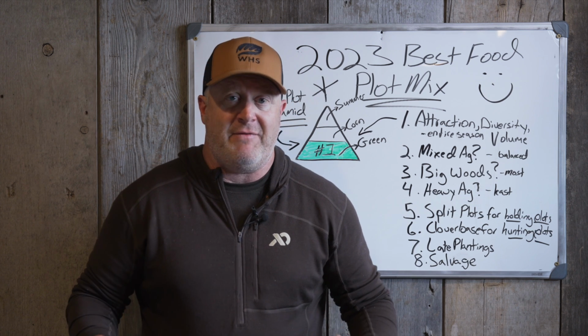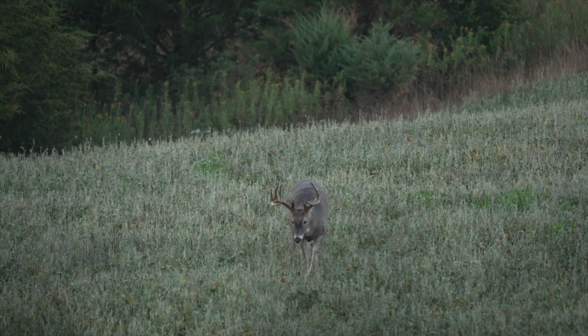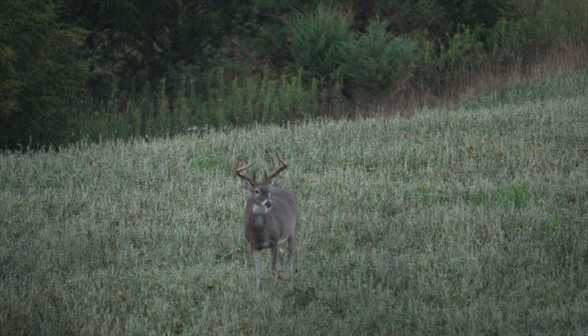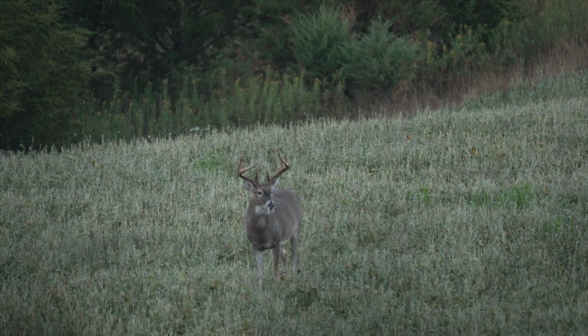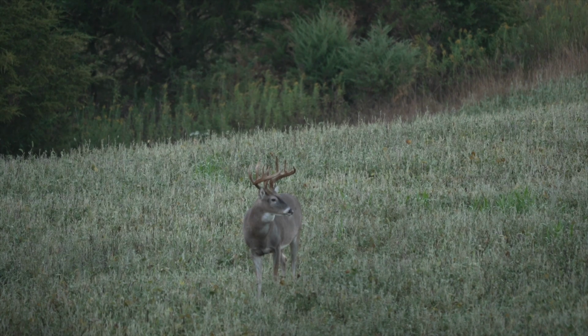So you're looking again at volume. What can I get to last for the entire season? The most attraction, the most diversity. And if your attraction is too high in a big woods area, you're not going to have enough volume to make it through the season. I hope that makes sense. So that really changes from one to the other.